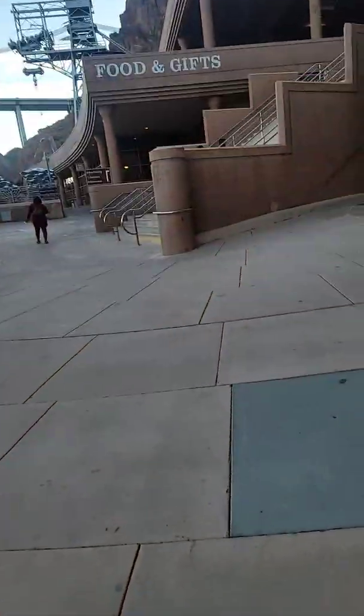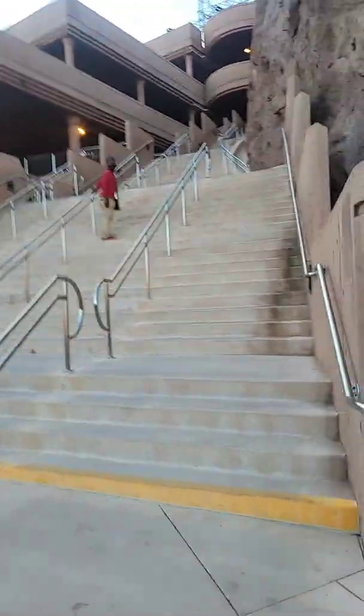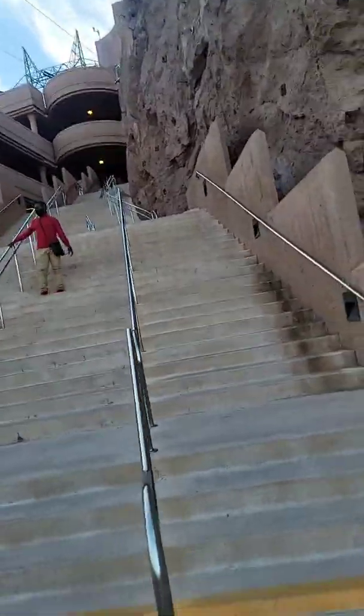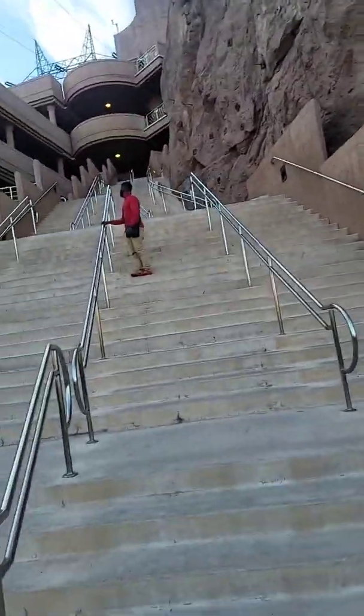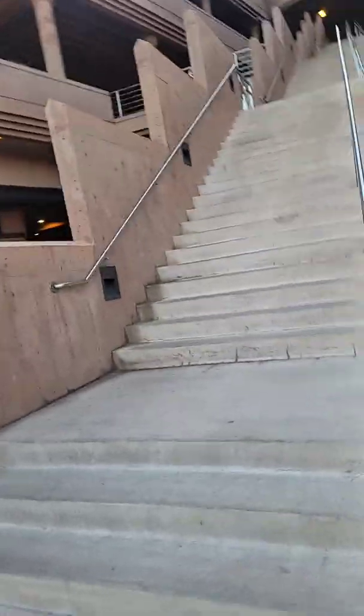Okay, let's go. Look at the stairs. That's a long stairs. Two? No, we're not all the way there. We're on two, right there. You sure, Wilda? Okay, y'all.